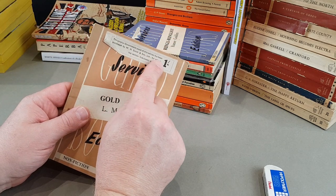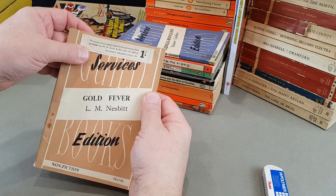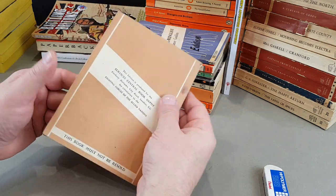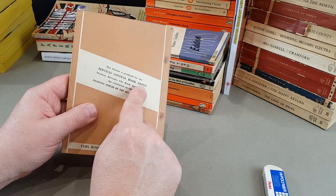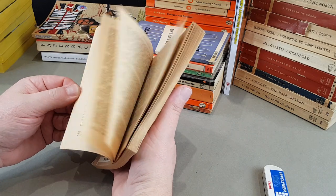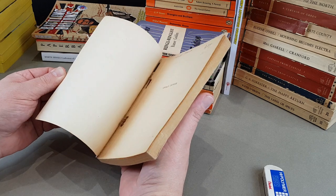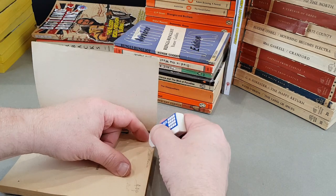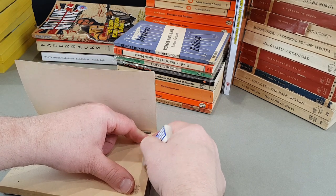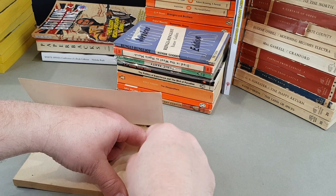Look: the surplus government stock of this edition has been purchased by WH Smith's for sale at a shilling. So Smith's bought all of these. But you see on the back there, look: produced for the Central Services Book Depot for circulation to the fighting forces of the Allied nations. So even though these were printed as the war had come to an end, this one's 1944, so near an end, they were on sale in the UK. They were sent overseas as well, probably throughout Europe and even further away.